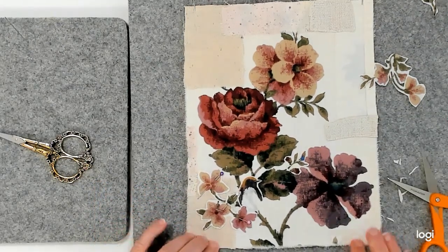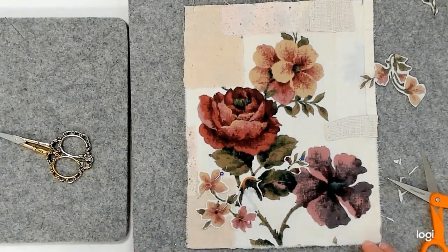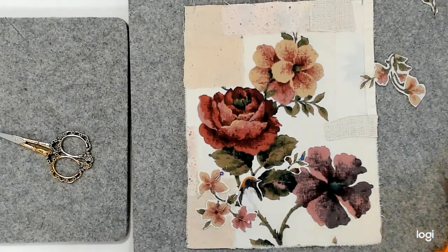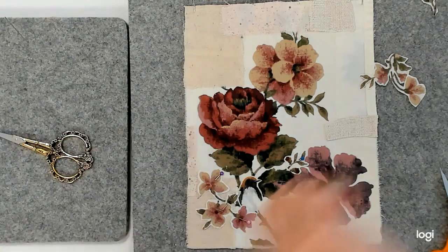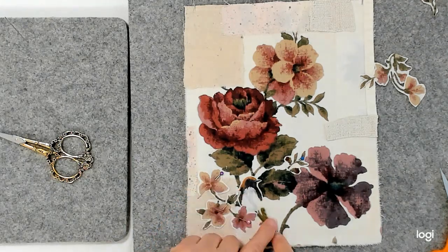Now, what do I want to do? I need to think about my stem. Let me clean this little bit of stuff off right here. Get sleeves pulled up. They keep falling down, and I have to try to remember to pull them up because I always get stuff on them.